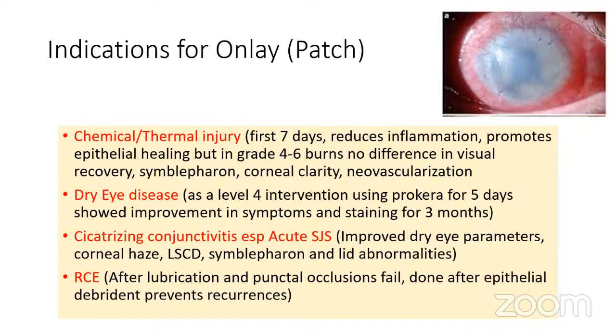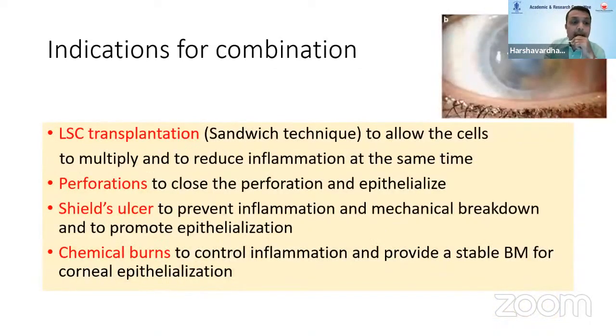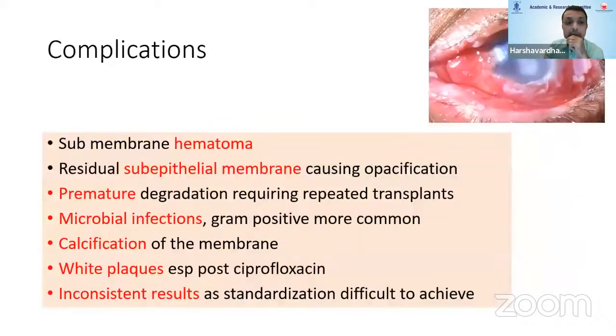As per the DEWS protocol, and in recurrent corneal erosions. In a combination, it is used as limbal stem cell transplantation. It can be used for perforations, shields, ulcers, and in chemical burns.